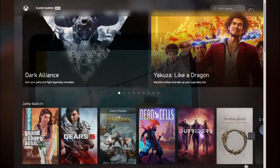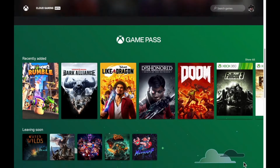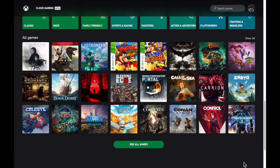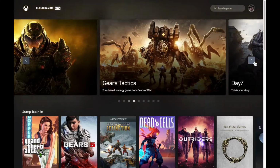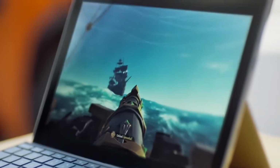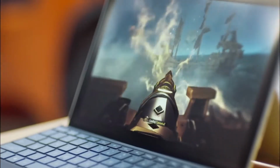I love the UI. It's really cool. You just come in, it says Cloud Gaming Beta, and it has all the stuff. It's reminiscent of the Xbox, just a different skin. The jump back in part is really good, because I had these games, but because of storage, I deleted a lot of them. Just knowing that these are here for you anytime is pretty cool. But hey, leaving soon. Not all of them are there. Outer Worlds leaving soon. Monster Hunter World leaving soon. So there are little caveats to it, the Game Pass, but it's cool overall.